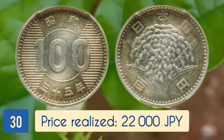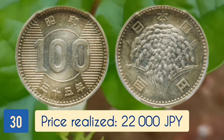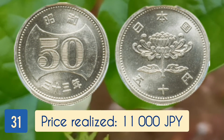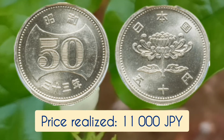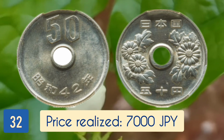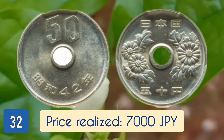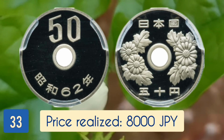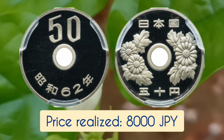This is 100 yen and it is made of silver. It is sold for 22,000 Japanese yen. This is 50 yen and it is sold for 11,000 Japanese yen. Well, next is also 50 yen 42 and this coin was sold for 7,000 Japanese yen and there is a hole in the center. It is also 50 yen and it is 62 number and it is sold for 8,000 yen.